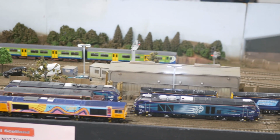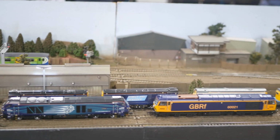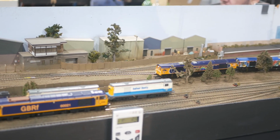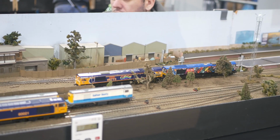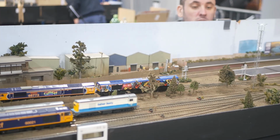We've got 2 really long sidings which we tend to put in things like RRVs, rail treatment trains like MPVs, a load of rolling stock like locos, 68s, 66s, 57s, 47s, and then we've got a lovely little fuel point down the far end of the layout.